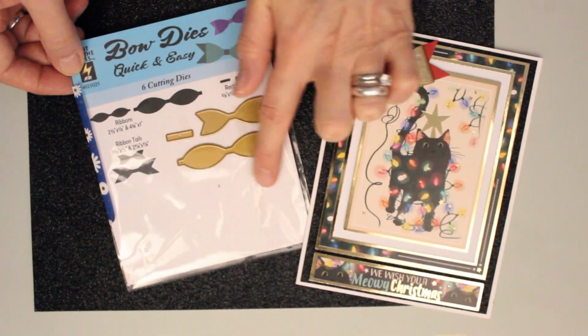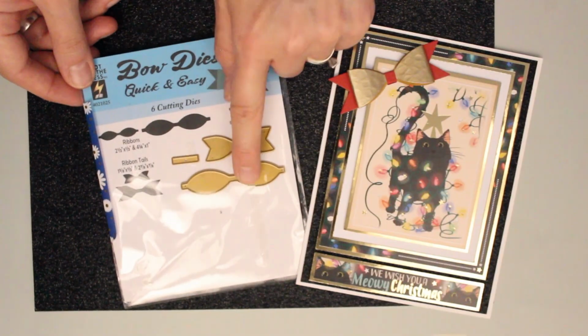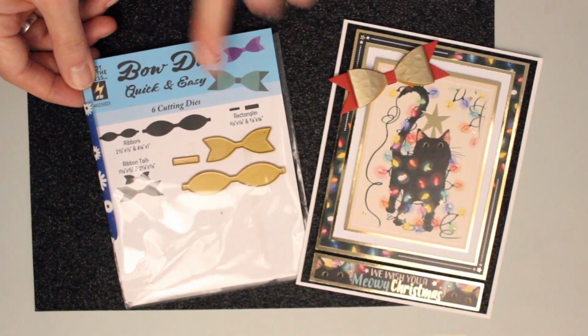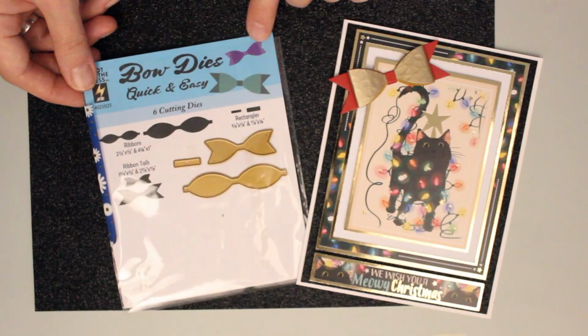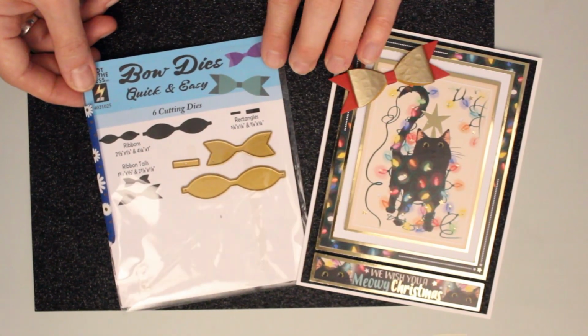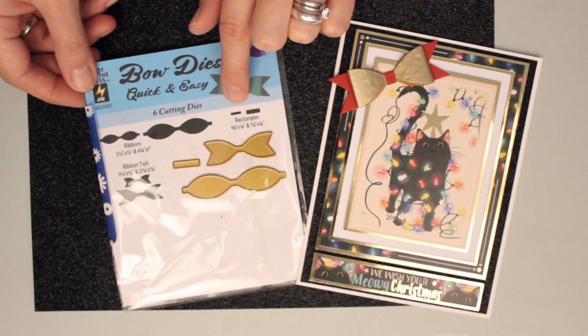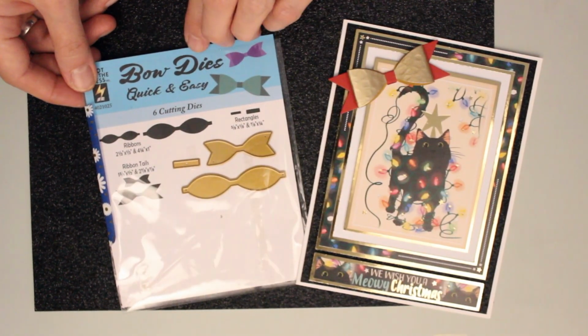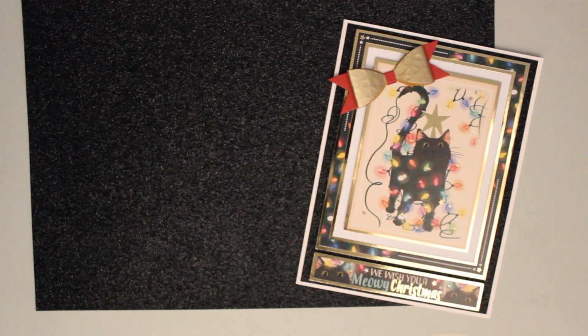You'll notice that missing are the elements to create one of the bows. This is how the bow will come together. This is the smaller of the two designs. So you'll have 2 bow sizes in here, 6 cutting dies in total. And you can see that the smaller ones will come together to work as a smaller bow, and then I've got some larger pieces to demonstrate for you. So let's take a look here.